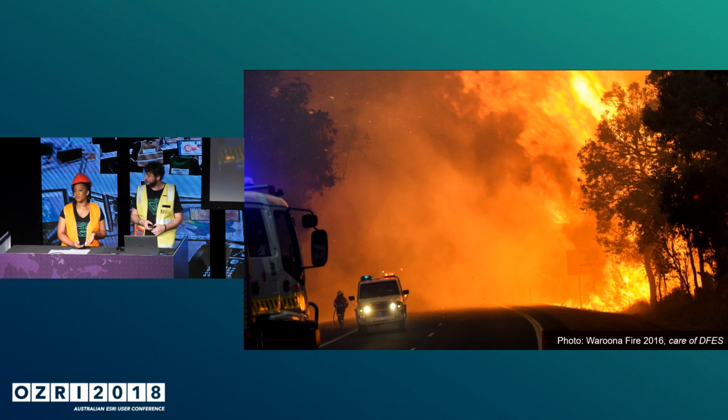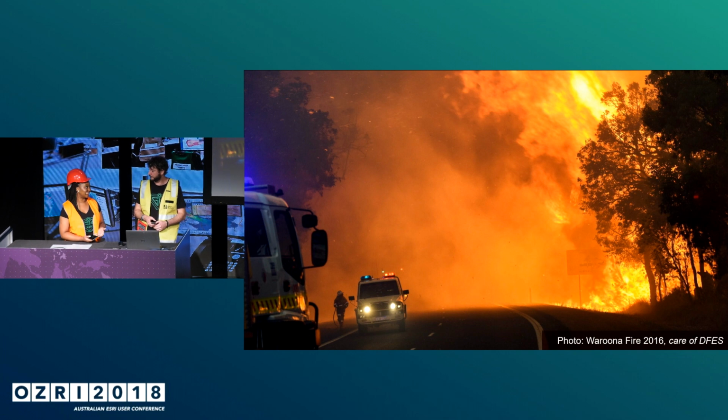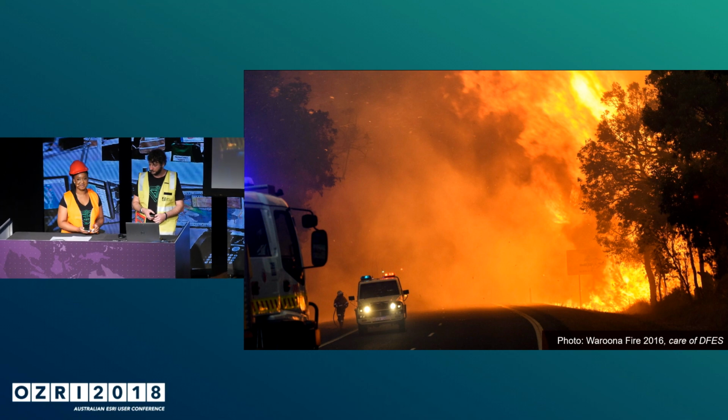It's really important to note that when tackling any kind of emergency event, it's not just me, but it's us as a team. And it's the same thing with any of these Esri mobile apps. While they're great individually, they're definitely better together.